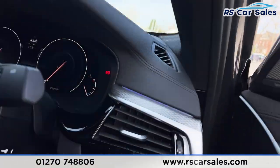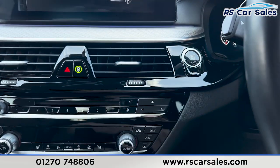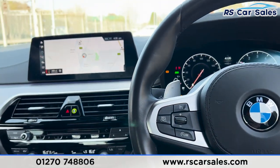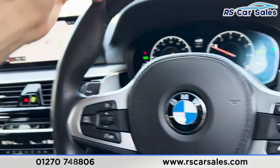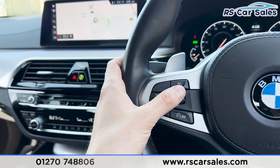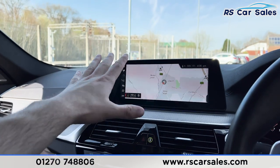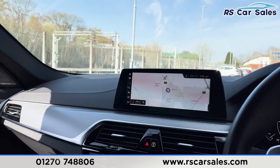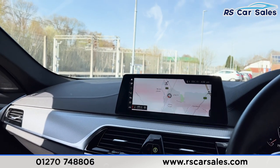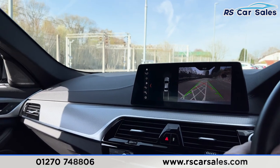Jumping inside the car, auto lights just down there, multifunction steering wheel, touch of a button, it will turn on via keyless start. Multifunction steering wheel, paddle shift if you put the car in manual mode, with cruise control and speed limiter just there as well. Screen in the centre where you can see satellite navigation. You have your Bluetooth media and Bluetooth audio connectivity, DAB radio. You have your front and rear parking sensor with a rear reversing camera just there, as you can see.